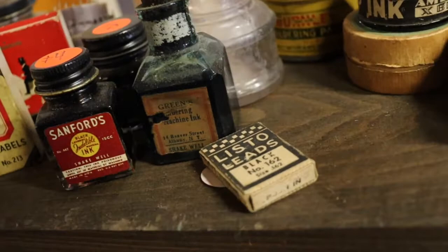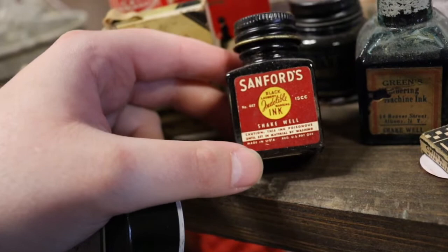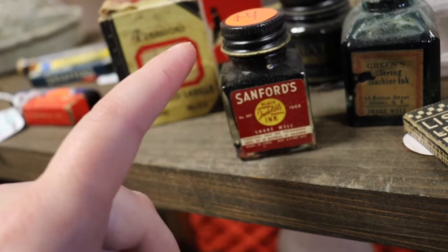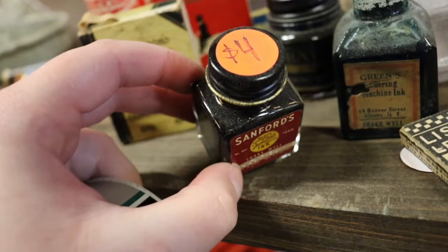This is a Sanford's Indelible Ink bottle, and I have the Sanford's Indelible Ink tin that would have come with the ink, but I don't have the ink. Now, I think my tin is for a round Sanford bottle, and this one is square. But look at this little inkwell with the ink in it for Sanford's. Amazing. And for $4, that's totally a great price.